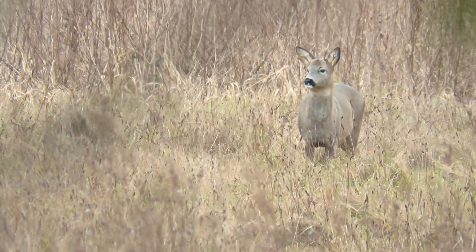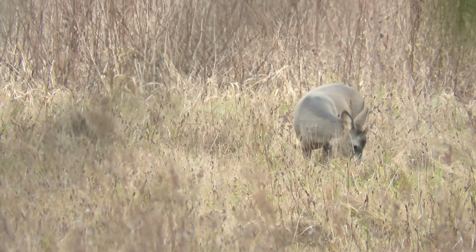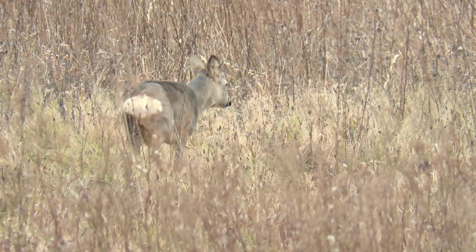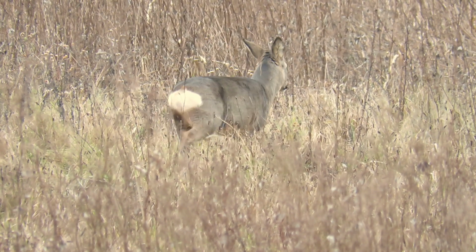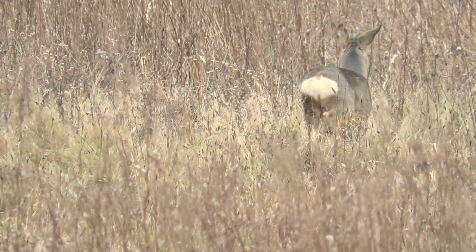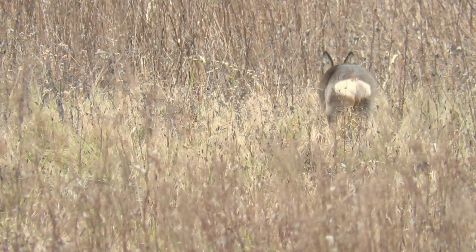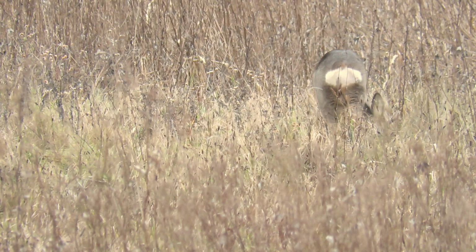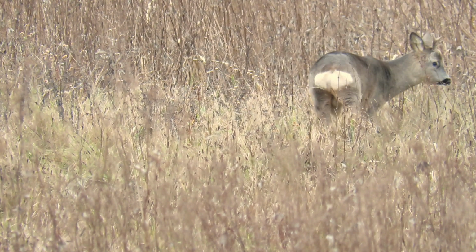Males like this one grow small antlers every year. They have a maximum of 3 prongs each and are used during July and August when the males fight each other for territories. This is when mating takes place, but the fertilised egg doesn't actually start to develop until January. This is known as delayed implantation and helps to ensure that the kids are born when it's warm and there's lots of food available.